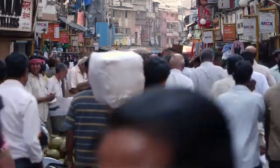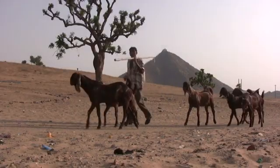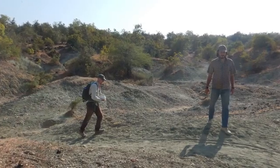Just this February, I went with a team to India. And we went to India with the idea of understanding what India looked like at the end of the dinosaur era. Walking around, looking at the ground as we do as paleontologists, I noticed that there was a little tiny bit of a shell sticking out.